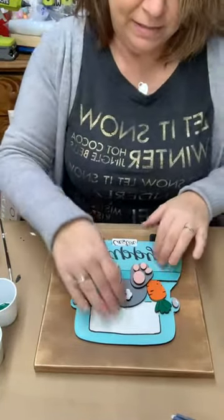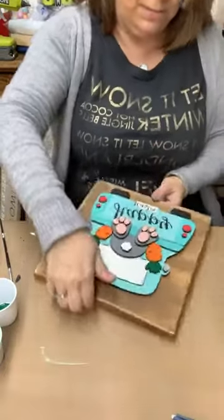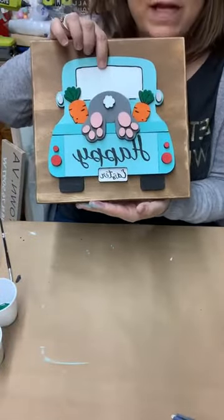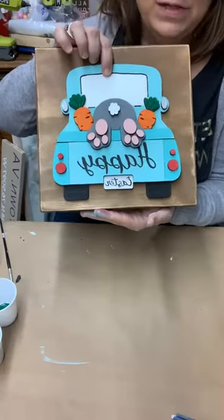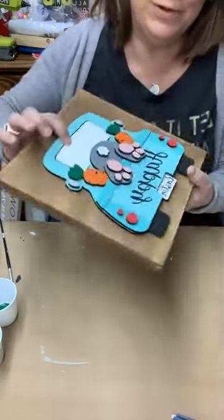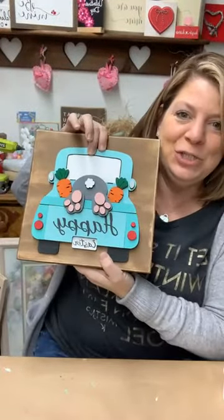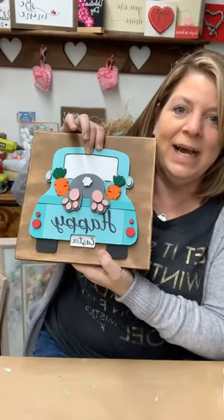Look at that. Oh my gosh. Look at that guy. So cute. Oh my gosh, I love it. I love this one. I'm so glad I waited to paint it with you guys and didn't paint one ahead, because I'm so super excited about this one. Oh my gosh, that's adorable. I love it.